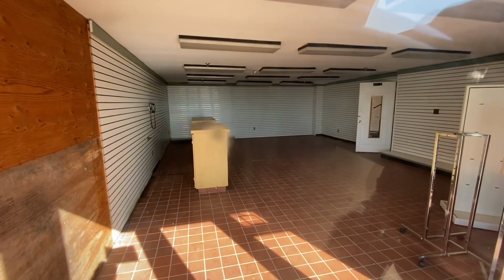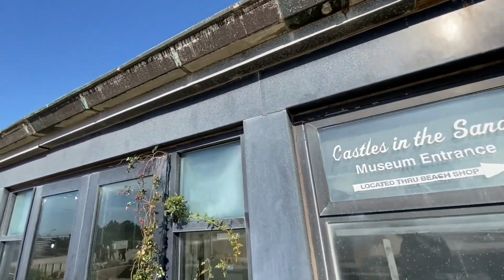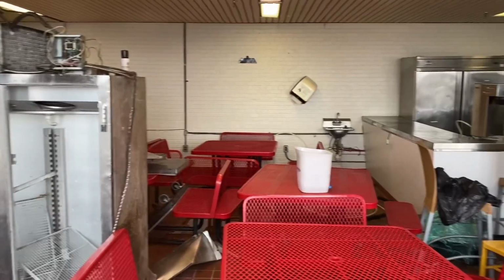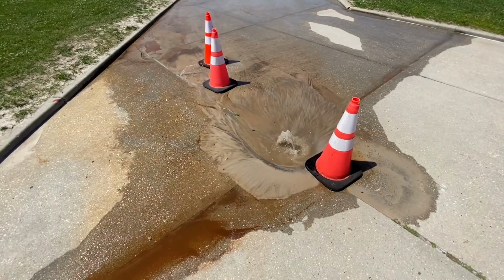There are some park offices on the other side and some public restrooms, and they store some unused equipment around here. Your tax dollars hard at work.